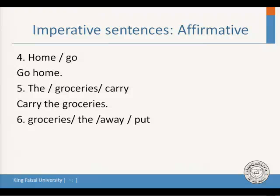And the last one here on this slide, put what? Put away the groceries, or put the groceries away. You can say put away or put the groceries away. You can see all these sentences are imperative. And notice we start with a capital letter and end with a full stop.